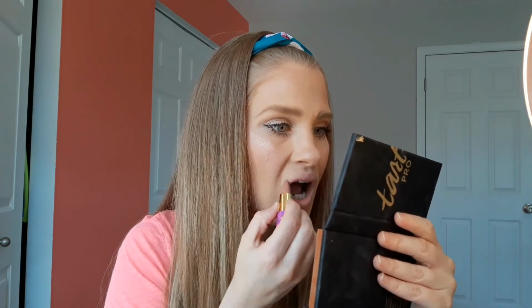And it's almost more like a lip balm. Yeah, I think it's kind of just more like a tinted lip balm. It's very minty too. I didn't get that in the store when I tried it on, but it is very minty. And I personally really like the nude shade, especially for my everyday look. This is what I would do.